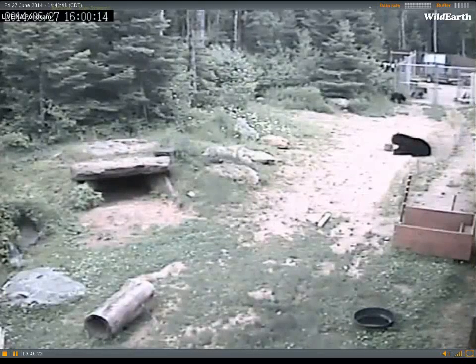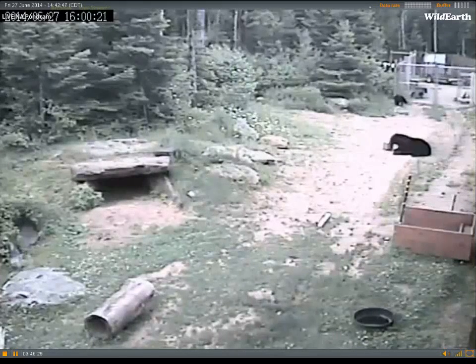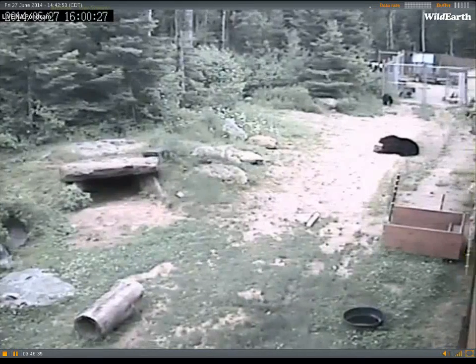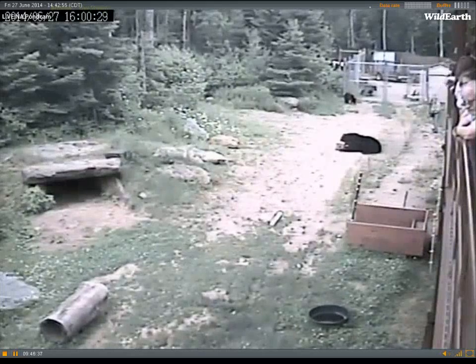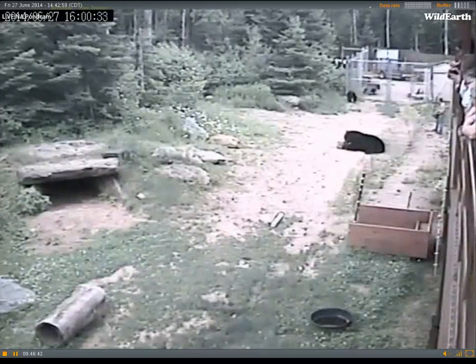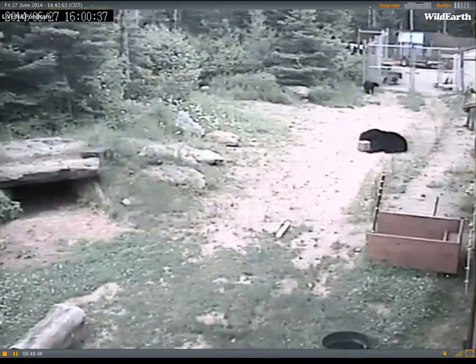So we have Holly's little den cam. We have a camera on Ted's den. And then we have a pond cam and our PTZ camera. And to access those, just head on over to our website at www.bear.org. And there's a little tab that says Live Cameras. And from there you can access all 4 of our live feed cameras anywhere in the world.